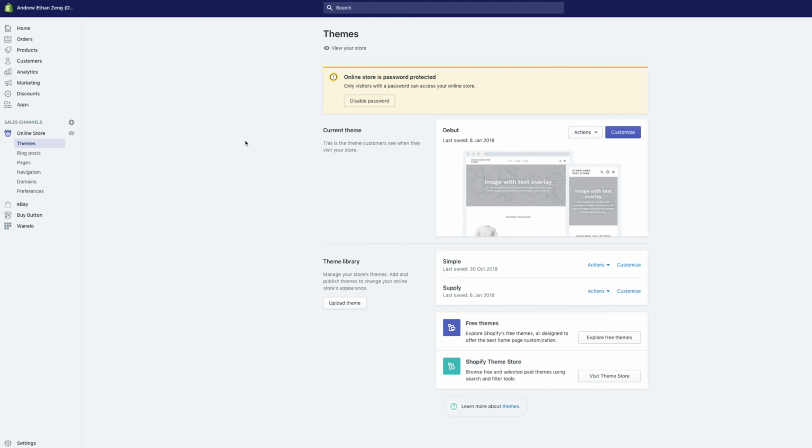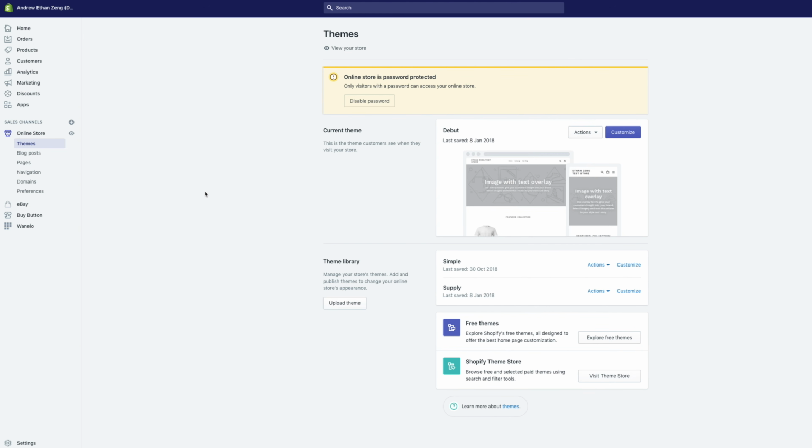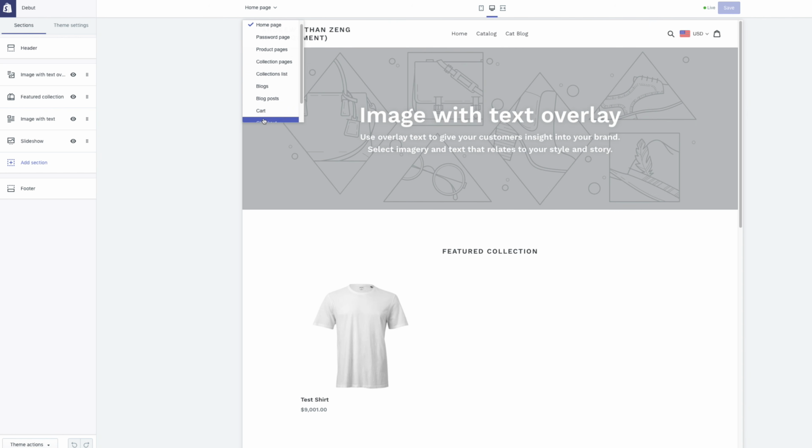I'll show you how. To do this, the first thing you're going to do is head to online store, then themes. Once you're on this page, you're going to customize your current theme. Now, this works on Debut and a few other themes. I believe it doesn't work on Simple and Supply, so you have to do a test on your theme. So on your theme, click Customize. At the top, click Cart.